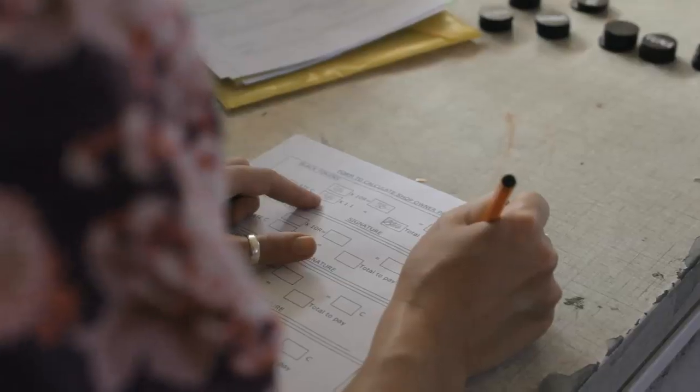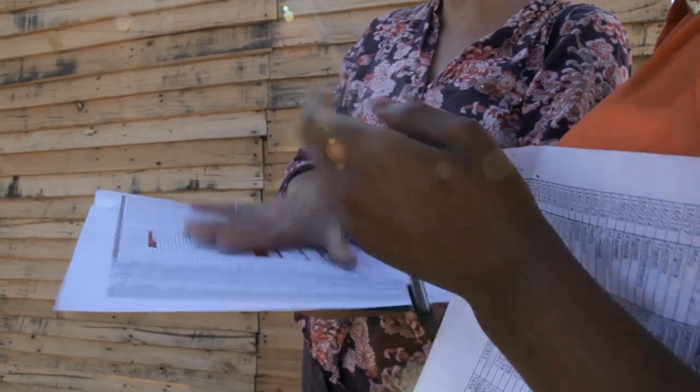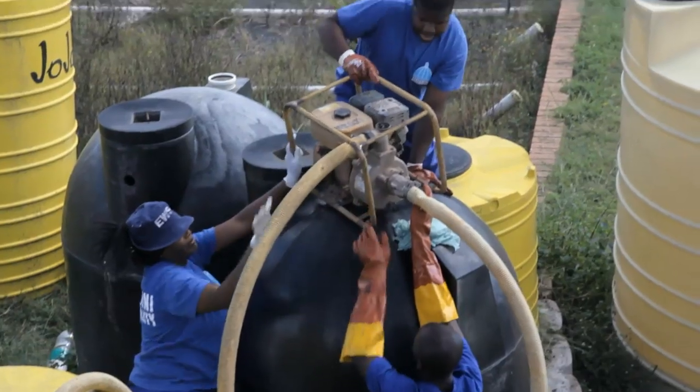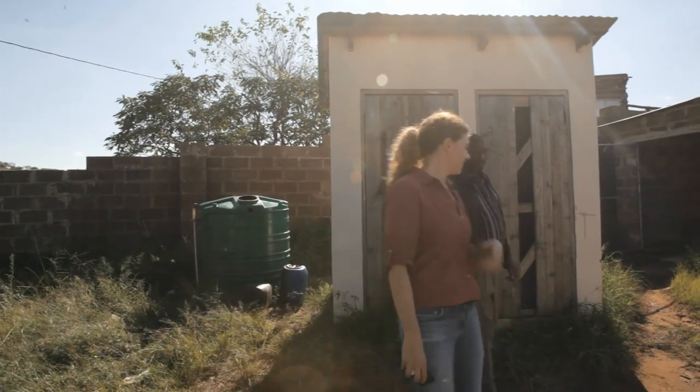basically data collectors. There's just a really big network of people who are depending on each other, who trust each other, and who wouldn't be able to do what they have to do without having built these really good relationships over a long period of time.